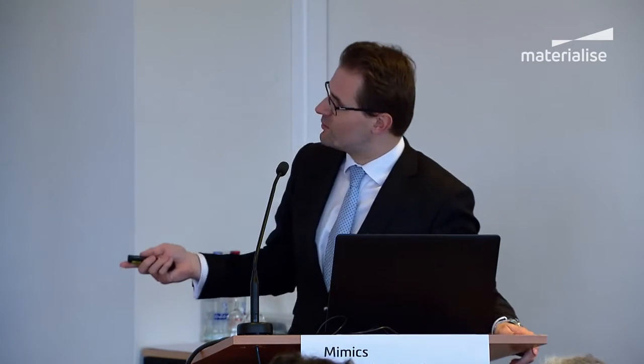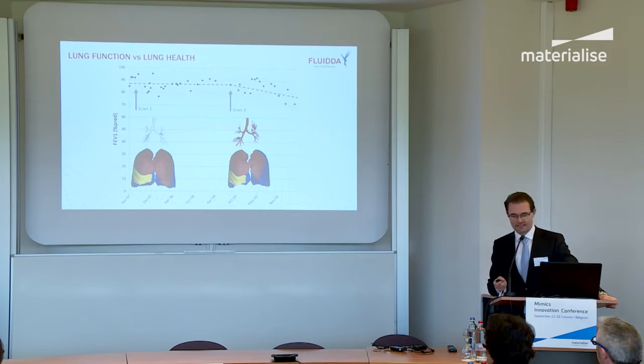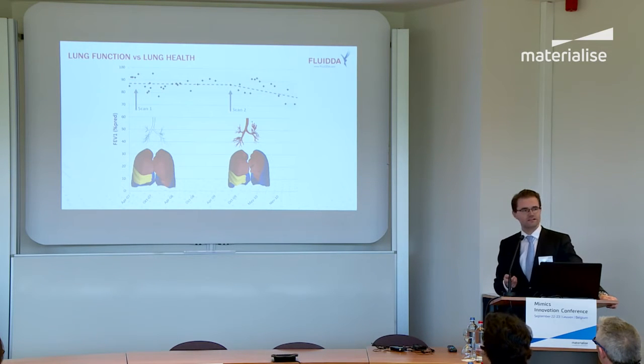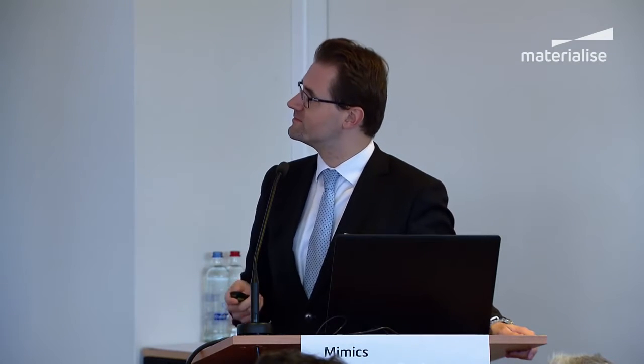If you look at what happens to the patient afterwards, you see at one point in time, there are not enough healthy areas anymore to compensate, and you also see that the FEV1, the conventional lung function test, will go down. So we actually advocate looking beyond the conventional lung function and looking at the overall lung health. We believe that imaging is the perfect tool to do that.